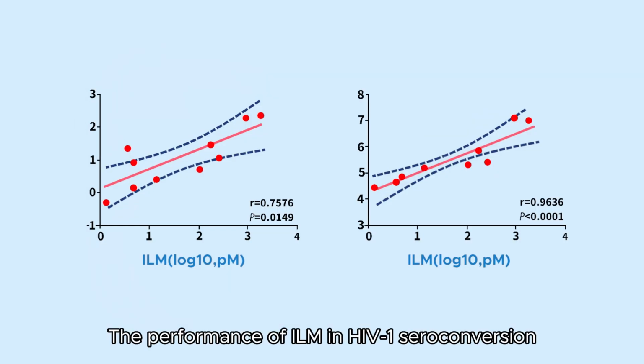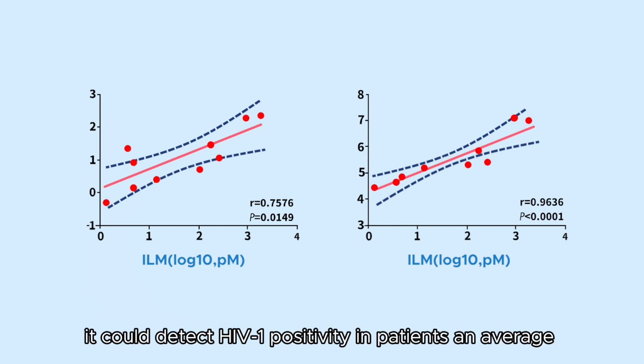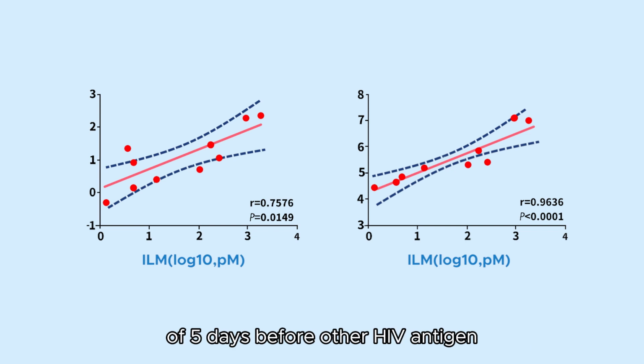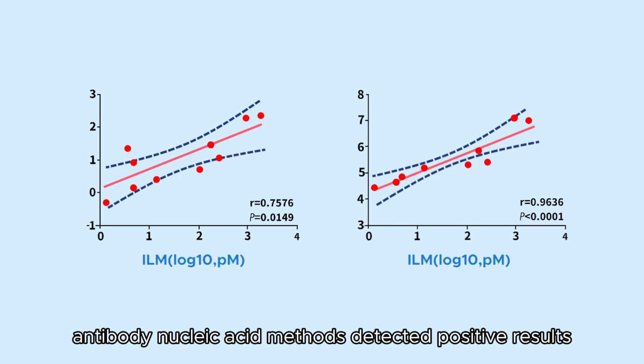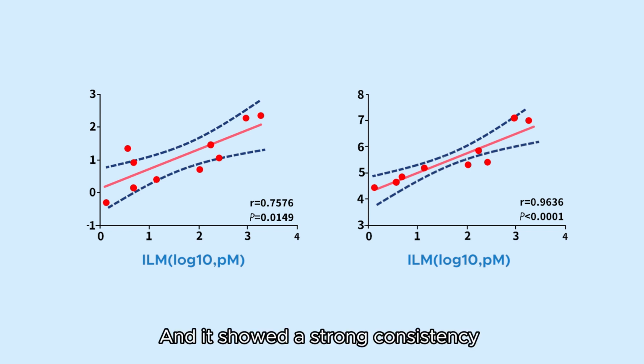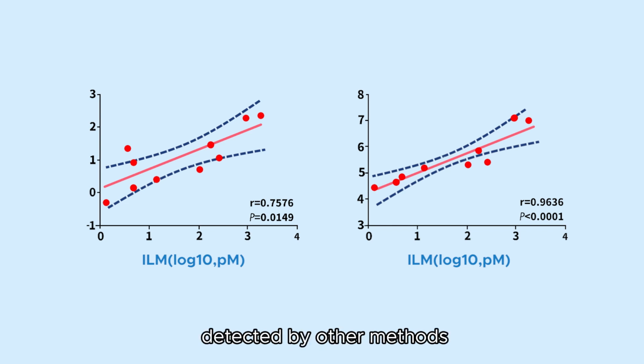The performance of ILM in HIV-1 seroconversion samples was also impressive. It could detect HIV-1 positivity in patients an average of 5 days before other HIV antigen, nucleic acid, and antibody methods detected positive results. And it showed a strong consistency with HIV-1 RNA and P24 protein concentration detected by other methods.